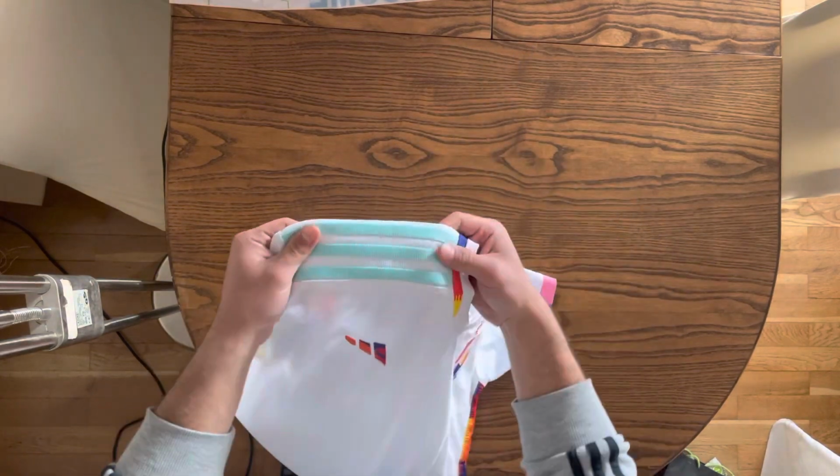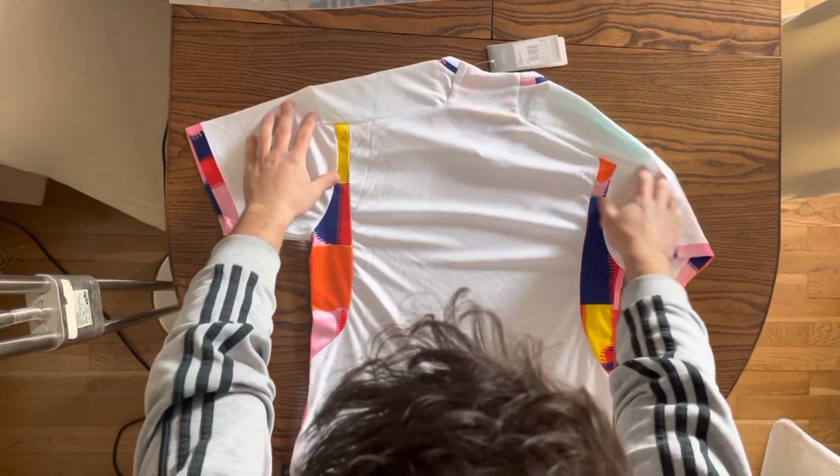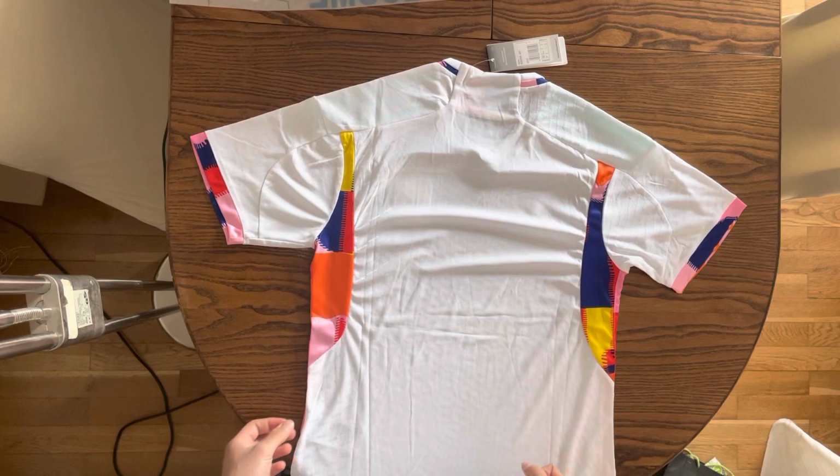Wonderful turquoise, three stripes from Adidas. Once again, clean back, but with details. A colorful jersey on.